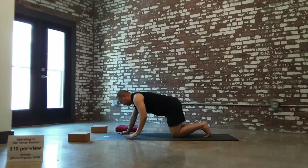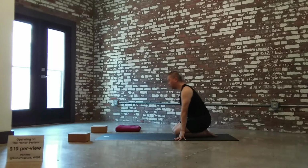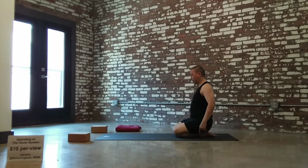Press into your right hand, draw back up. Take the seat back toward the heels. Right hand to support, sorry, left hand to support. Right elbow bending, right arm is parallel to the floor.